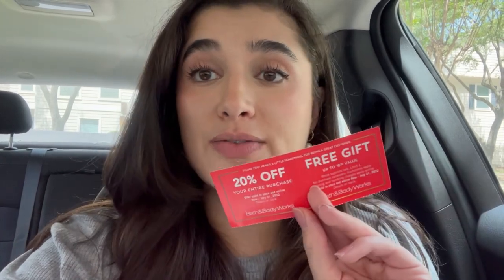These are actually redeemable online too. So I took a picture of the back of them, but it's 20% off the entire purchase and a free gift up to $8.50. So I'll probably get like a little mini. So yeah, super excited. Let's head on over to my store and see what they've got.